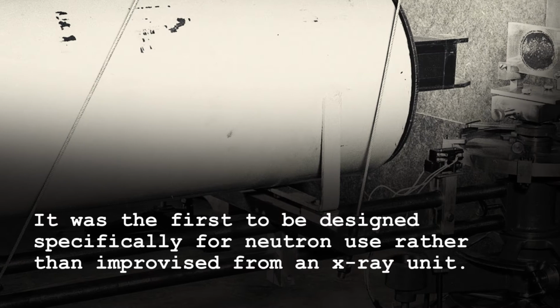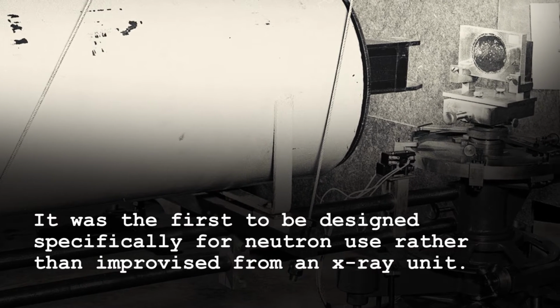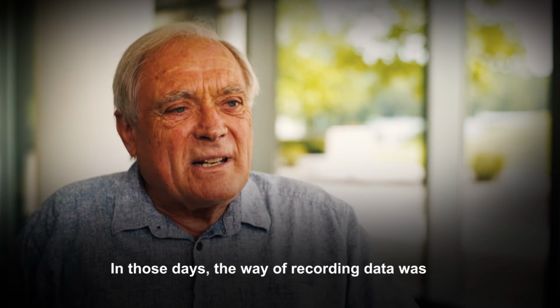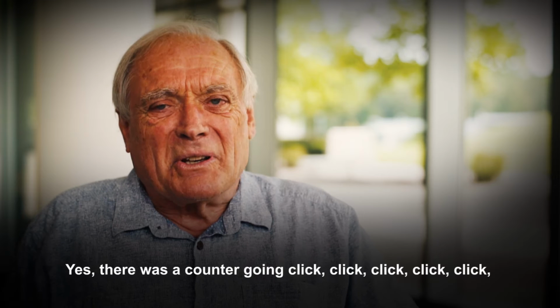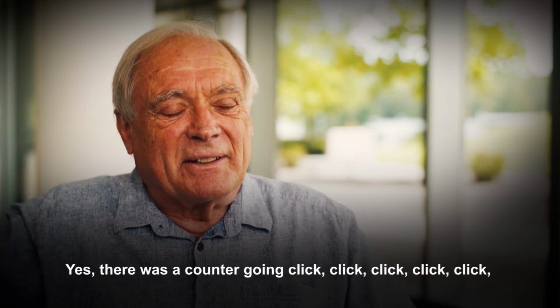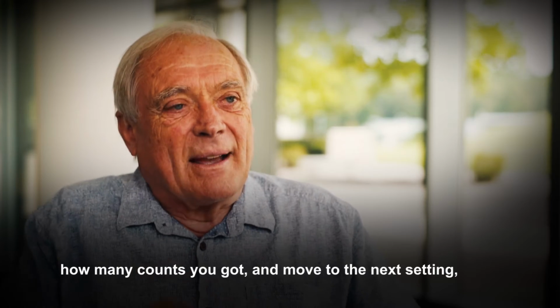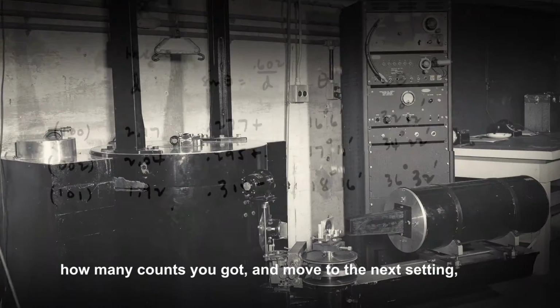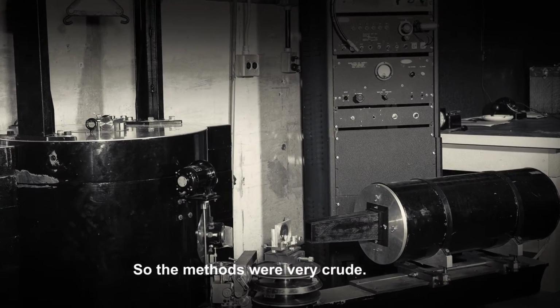In those days, the way of recording data was to write numbers in a notebook. Yes, a counter going click, click, click, click, click, and every whatever length of time you would write down how many counts you got and move to the next setting, and click, click, click, click. So the methods were very crude.